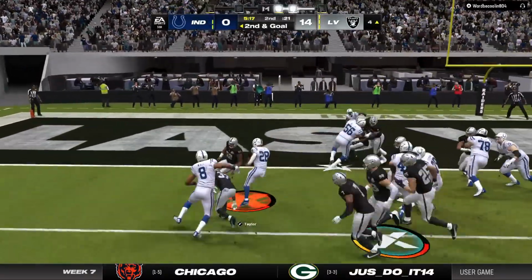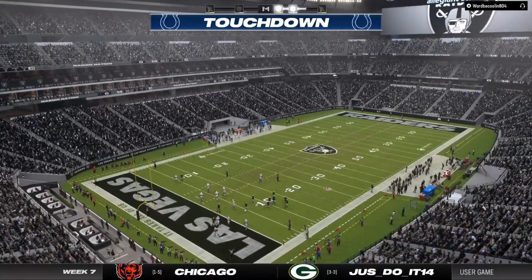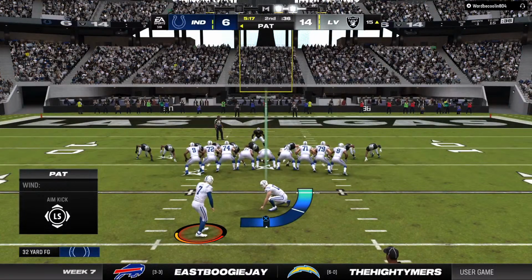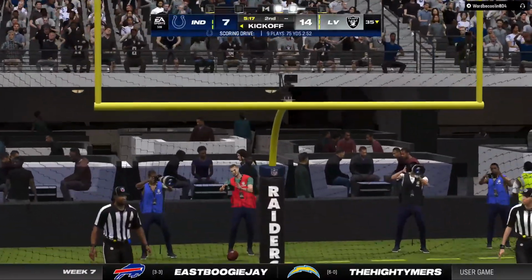Taylor will score. Touchdown, Indianapolis. Matt Gay on for the extra point. And that one makes it 14-7.